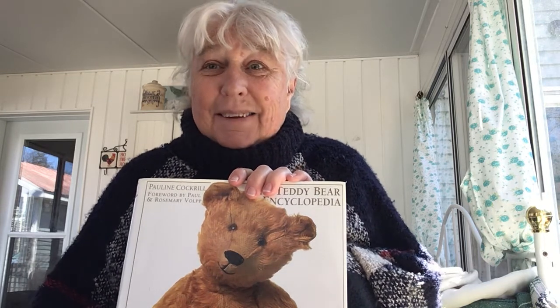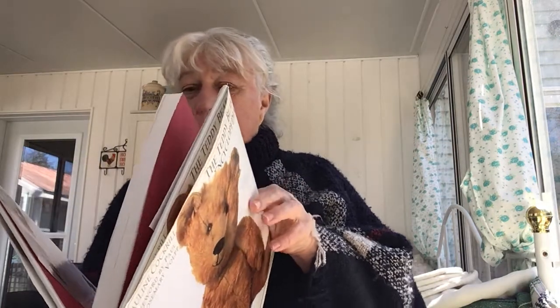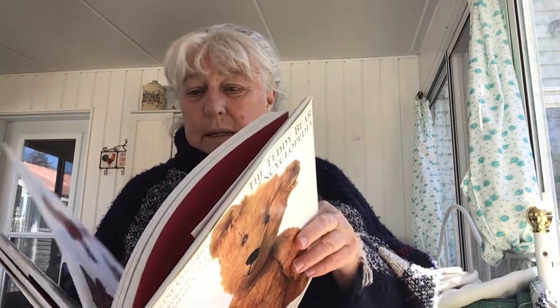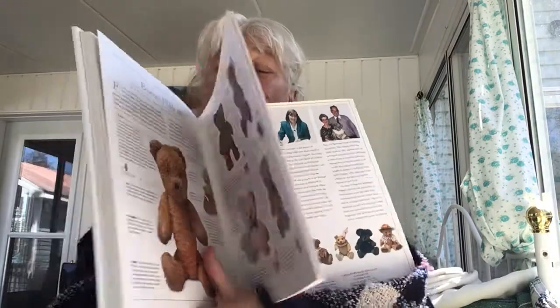Anyways, I thought I would then train my eye and see if I could find more nice teddy bears that I will think I'm going to sell, but I'm going to have a hard time doing it. But here we go. It's a beautiful book. I sat in the parking lot with a cup of coffee when I was out, and I just really enjoyed going through it. There's a lot of modern teddies that are worth a lot of money too. So that's kind of fun.